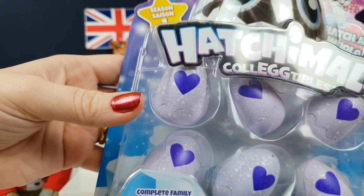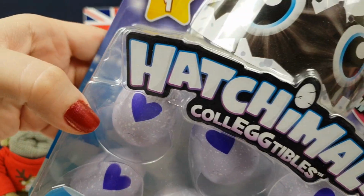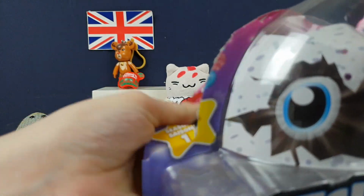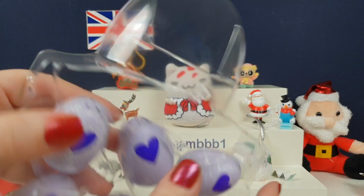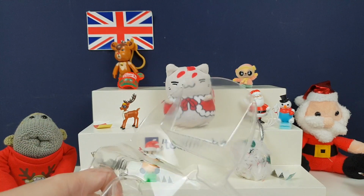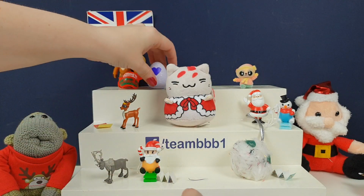Right, so we got these ones because these are Polar Paradise ones. Complete the family. Right, so this is season one, and these are loads of snowy ones. I'm pinging stuff off here everywhere, guys. There you go, right, you get the guides at the bottom there. And you have to rub these little Hatchimals, don't you, to get the toys out. Right, popped them all out.